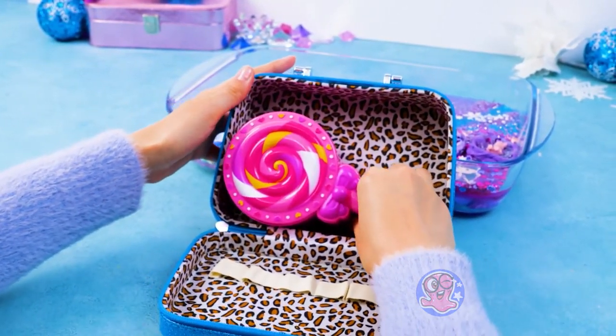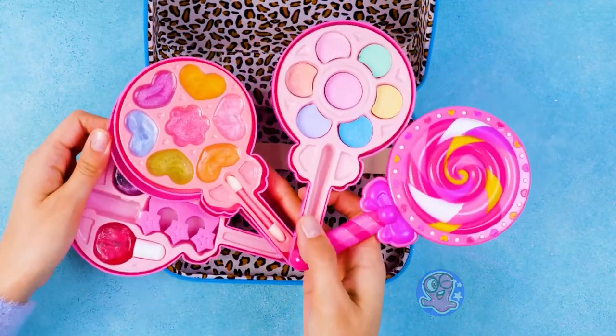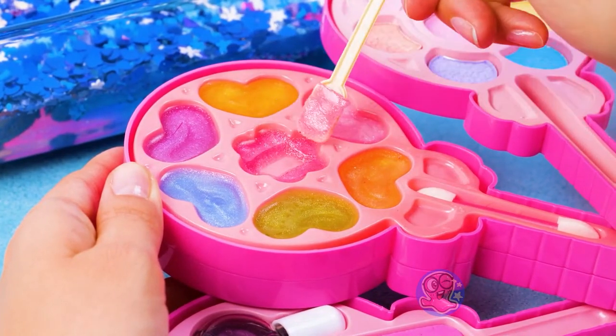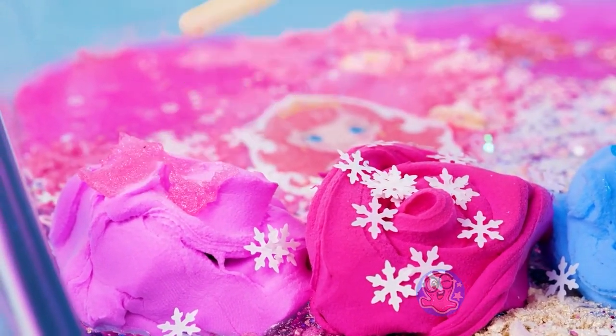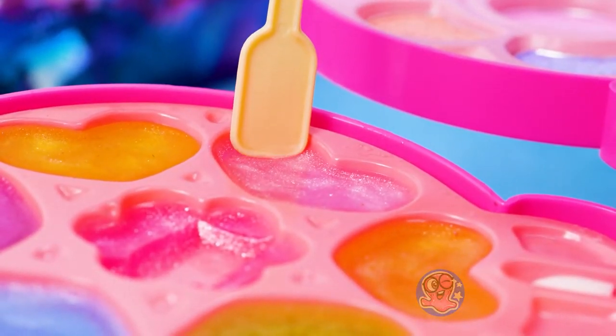Oh, look what we have here. It's a whole makeup set. There are eyeshadows and glitter and blush. Awesome. The pink lip gloss goes first. So shiny and shimmering. We'll spread it over the pink clay, just like we did with the blue clay. Here's a lighter shade of pink. We'll use it, too.